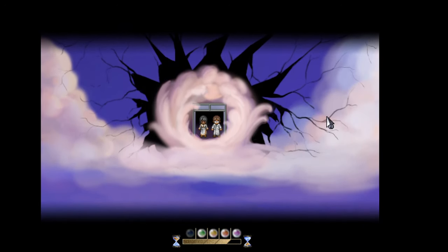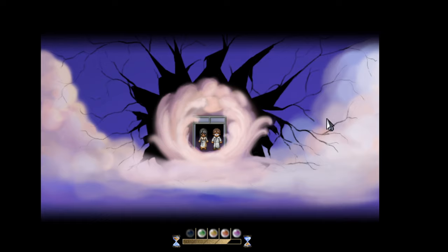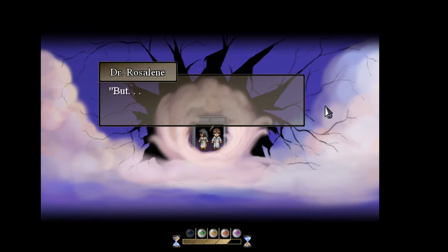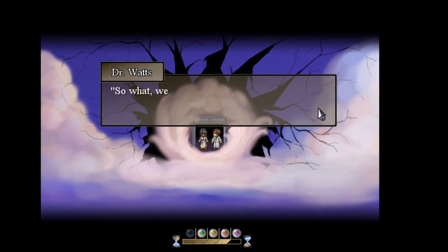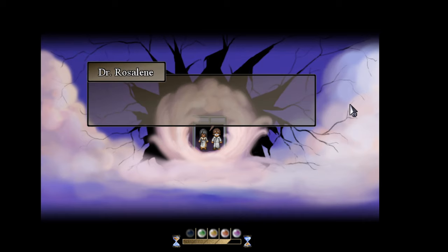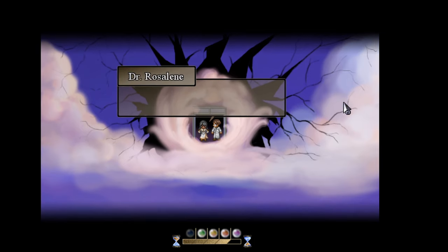What the hell? Did we just step into Chrono Trigger or something? What the heck is this? I don't know, but it seems like this may be our ticket out of this memory. So what, we needed a way to continue and this place just magically opened itself up? In a most unsettling way, no less? I'm not sure what's going on with this place either, but there's only one way to go now.